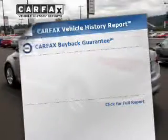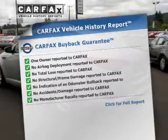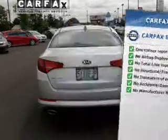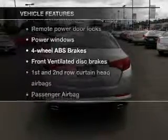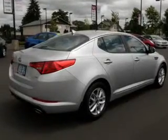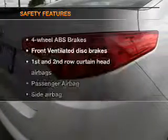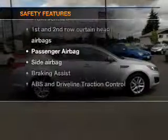Rest easy knowing this vehicle comes with a Carfax Vehicle History Report from Carfax, the most trusted provider of vehicle information. And with these notable features, you won't want to miss out on the opportunity to own this amazing ride. Power door locks, power windows, Bluetooth wireless, an AM/FM stereo with a CD player, a satellite radio, power mirrors, power steering. If safety is a high priority, rest assured knowing that these top safety components are included.